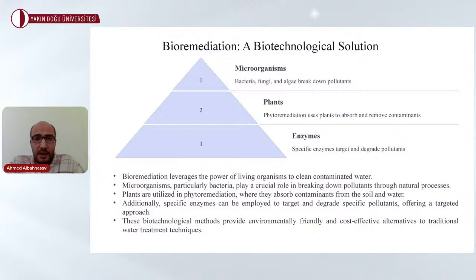Microorganisms, particularly bacteria, play a crucial role in breaking down pollutants through natural processes. Also, we use them in conventional treatment processes like anoxic, anaerobic, and aerobic tanks. Also, we can use plants for phytoremediation, where they absorb contaminants from the soil and water. These biotechnological methods provide environmentally friendly and cost-effective alternatives to traditional water treatment technology.